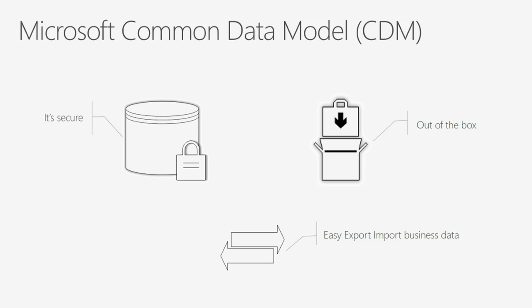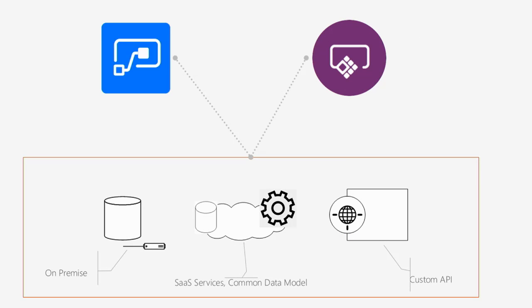So before I end my Power App session, I wanted to logically show how these two things are connected. Flow and Power Apps are connected through the services, through the systems. So if you see, this is a logical way. You can see that Flow and Power Apps both are connected to the same box, whether it could be an on-premise database, or the SaaS systems available in the market, or it could be using your custom API.